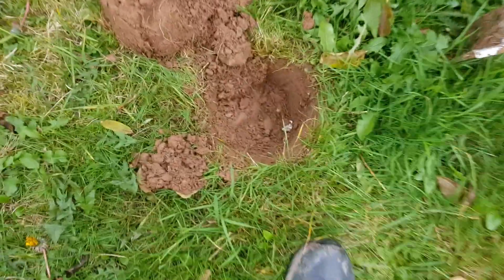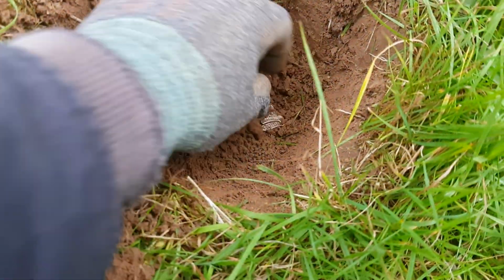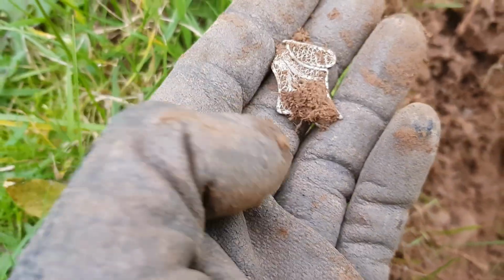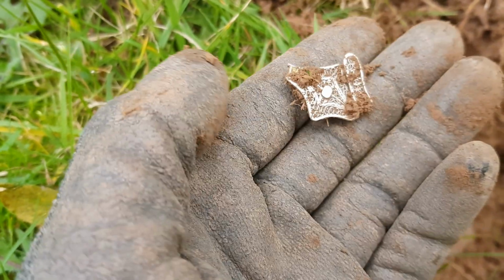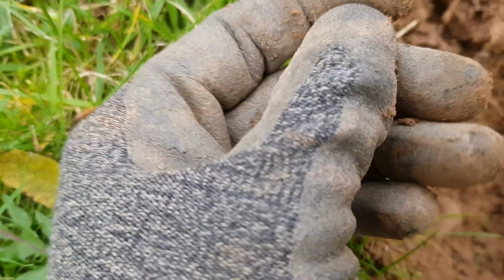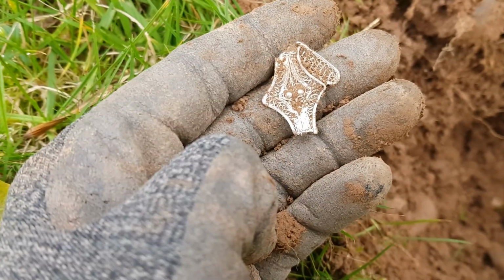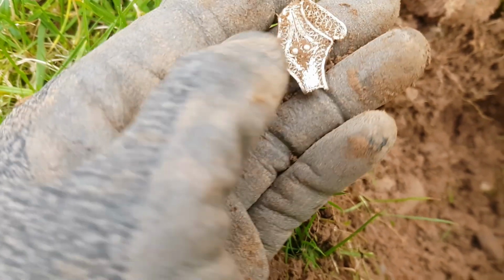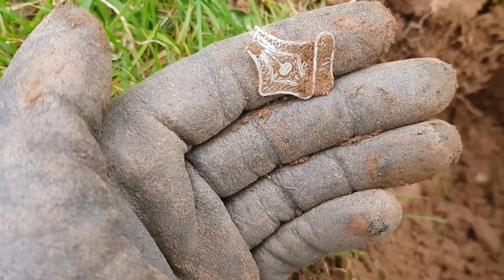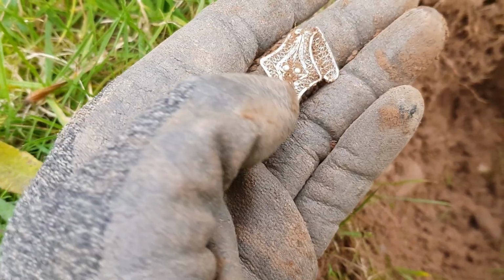Oh, I can't believe I was hating on this field, look at that. I definitely thought that was a bit of foil then. What is it? What is that? That is not foil. Oh, it's got a hallmark there in the middle. That's lovely. No idea what that is though, but pretty badly battered. I'm guessing that's silver. Not sure on age, doesn't look very old to be honest.